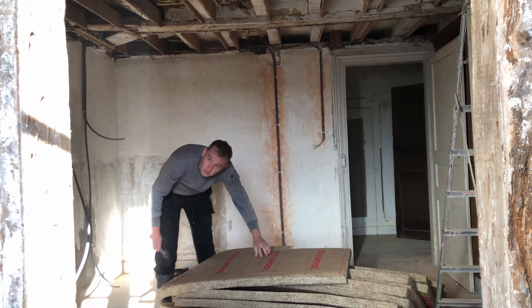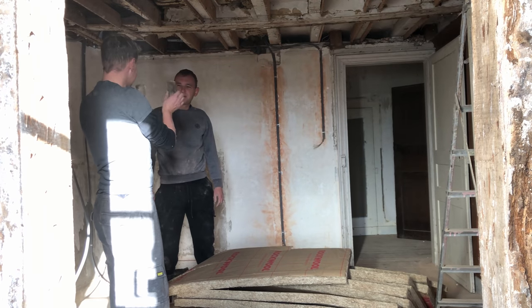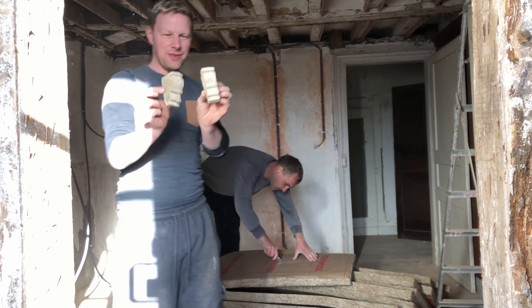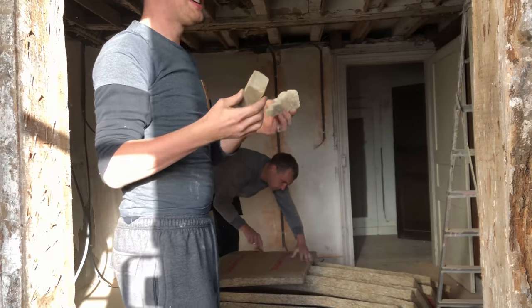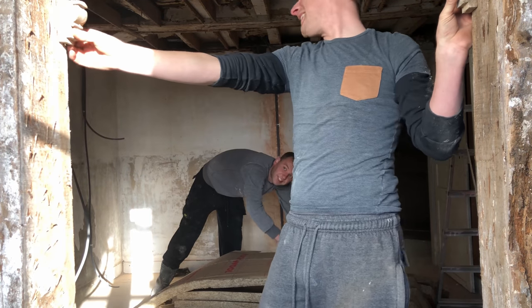Look at these, I found as well when I was doing all of that out. When we were cleaning all this out, found these two little wooden pieces, which are lovely. Other side of the pillar there. Little handle on.